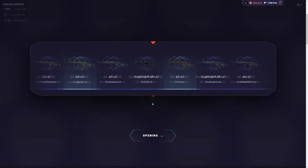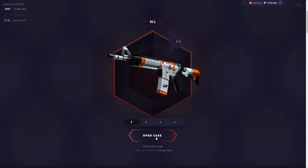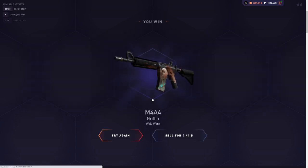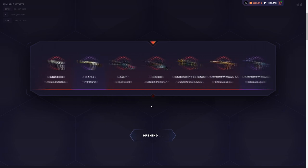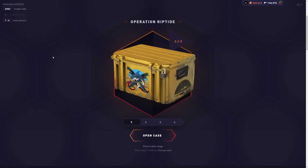Okay. Almost done with all the weapon cases now. Ooh, red line. Pretty good. M4. I've never seen anything good from this case. I've seen like $20, but nothing more. Premium, come on. Fiery Serpent. Maybe Medusa. Is that good? 46, okay. Profit again. Now we go for the official cases.